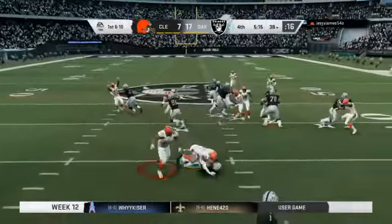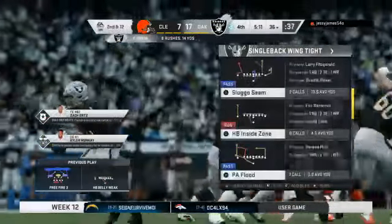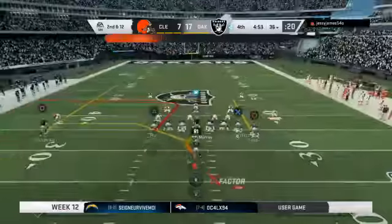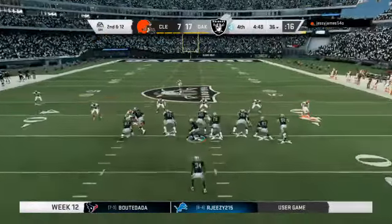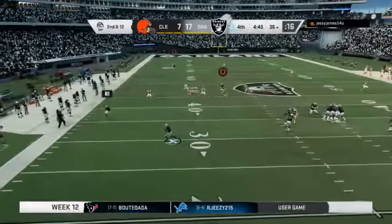It's 1st and 10. They try and run on first down, but this one is going to lose a couple yards as they get him behind the line. It's a loss of 2 there, bringing up 2nd and 10. Play fake. Murray out to his left.